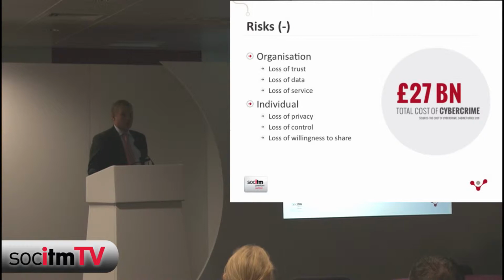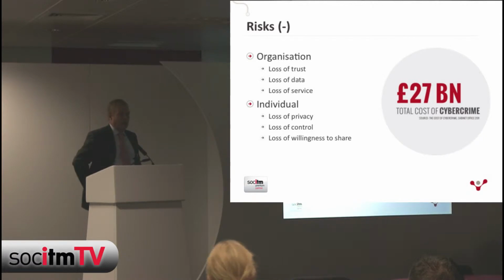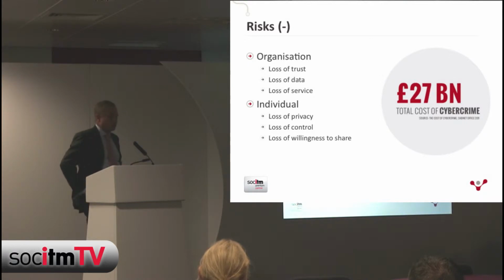This is a typical picture from most vendors that sell IT security. I think you'll recognize the type of slide that I'm showing here. It's all about the negative aspects. What happens if you don't invest in IT security? And I've been guilty of that as well for the past 11, 12 years, that this is the starting point of arguing why you should have IT security. It's all about risks. It's about mitigating risks. It's an insurance. It's about organizations risking to lose their trust or data or services, and the same applies for individuals.